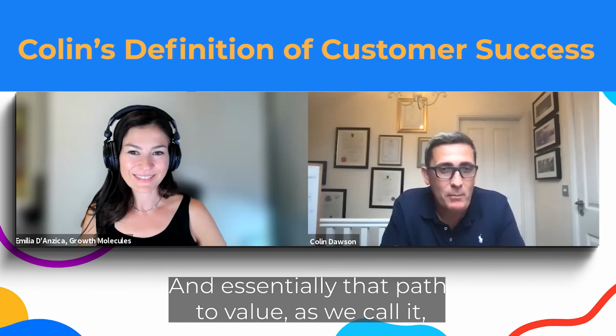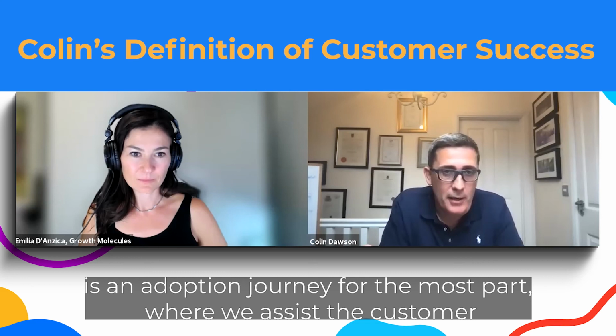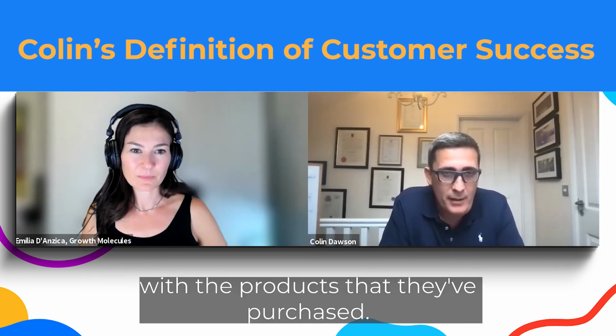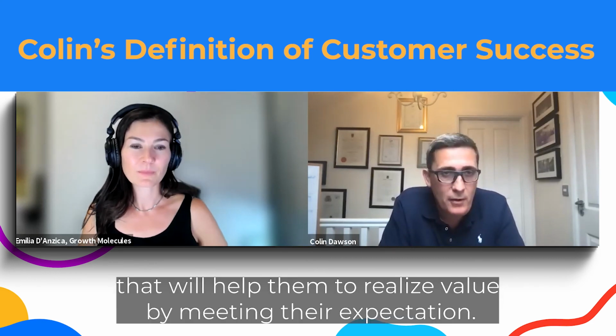Essentially, that path to value, as we call it, is an adoption journey for the most part, where we assist the customer with the products that they've purchased. We assist them to adopt all the features and the functions that will help them to realize value by meeting their expectations.